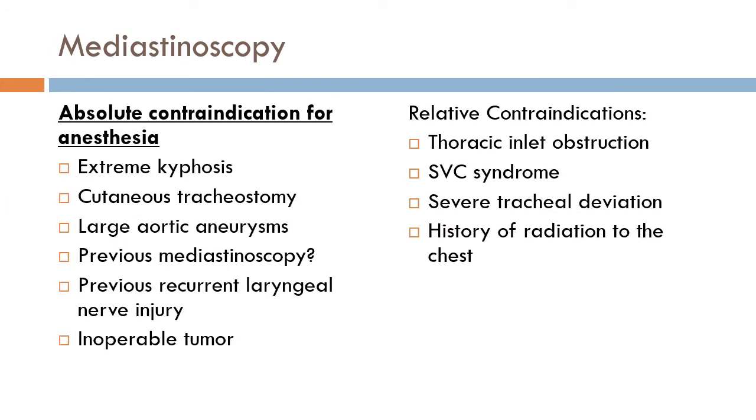So absolute contraindications, basically, if you can't see where you're going because you've already been there, if you had radiation, or if you have abnormal anatomy underlying the mediastinum, that's probably a contraindication because the biggest fear is that you hit a major vessel or you perforate the airway. So anything that increases the risk for doing either of those is probably a contraindication. It looks like radiation is on the relative side. So it's yes or no, but on the absolute side is as it says. Why would you go in and work on an inoperable tumor? If it's palliative care, it makes no sense to put them at high risk.